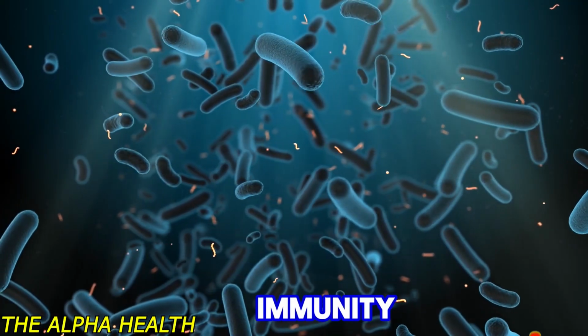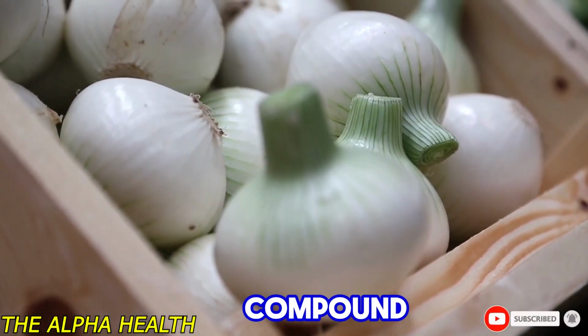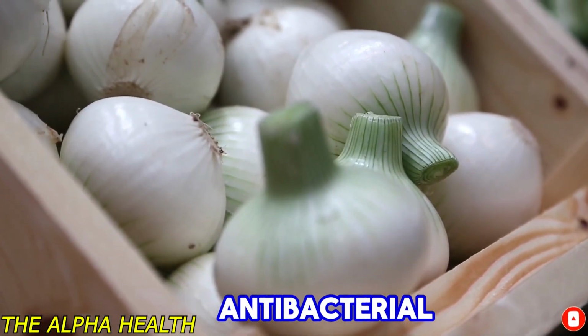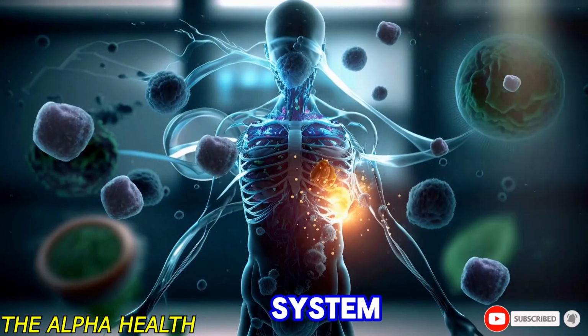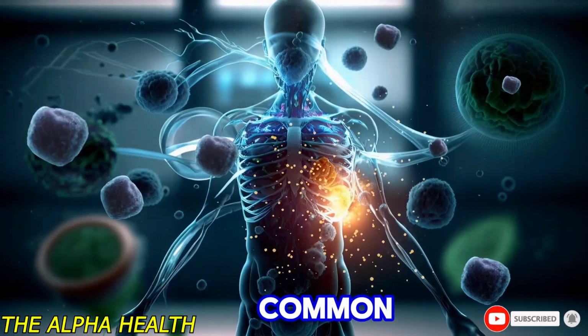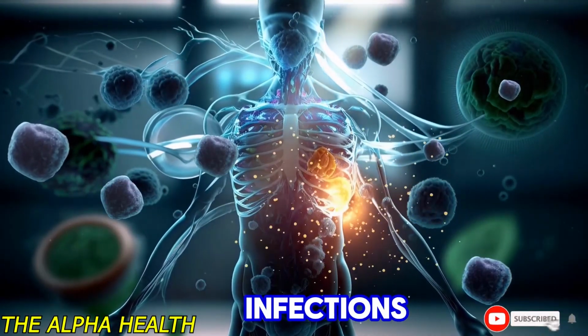3. Boosts immunity and fights infections. Garlic contains allicin, a potent compound known for its antibacterial, antifungal, and antiviral properties. It strengthens your immune system, helping prevent and fight common illnesses like colds, flu, and even bacterial infections.